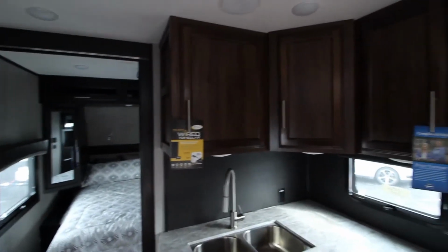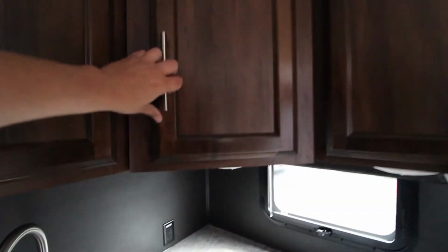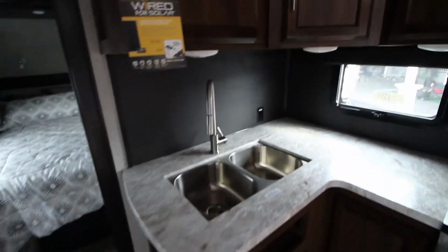On the Jayco, everything is built with extremely high quality. For example, these cabinets are actually screwed together and they're screwed into backing plates in the wall. I can grab this cabinet and I can literally shake the entire coach in a Jayco. If you do that in other manufacturers, you're just shaking the cabinet.